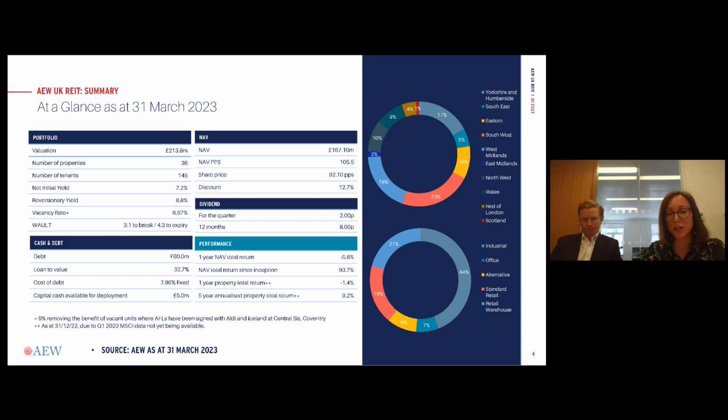With any movement in valuation seen during this first quarter of the year being really as a result of very specific, asset-specific reasons due to asset management. And when Henry talks about some case studies of some assets, he will explain some of those reasons. So any value movement during this quarter is not due to any wider market trends, more specific to each asset.